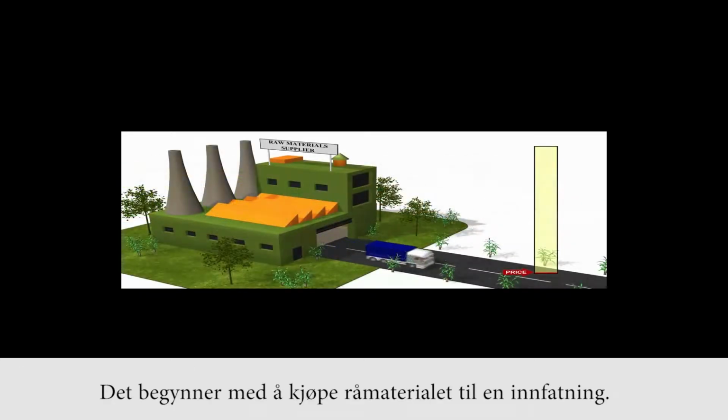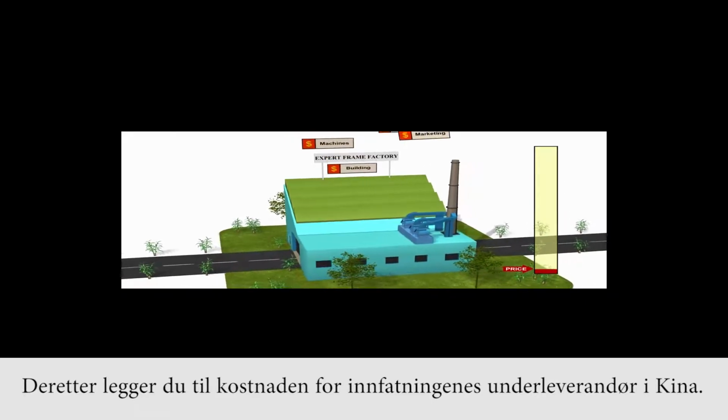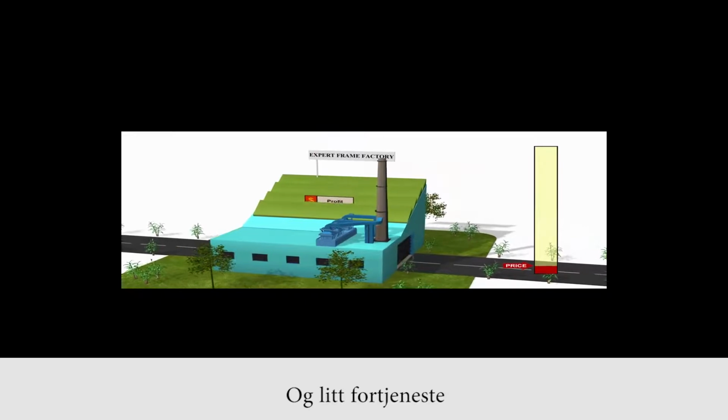It starts with buying the raw material for a frame. Then add the cost of the frame subcontractor in China. And a bit of profit.